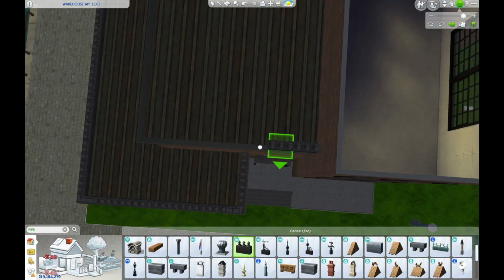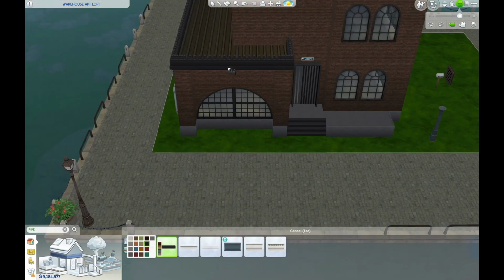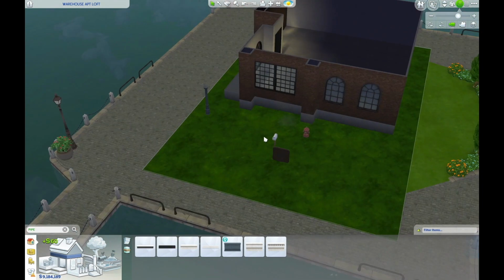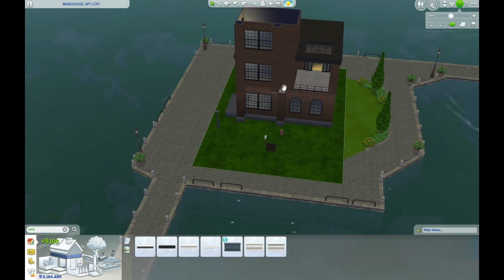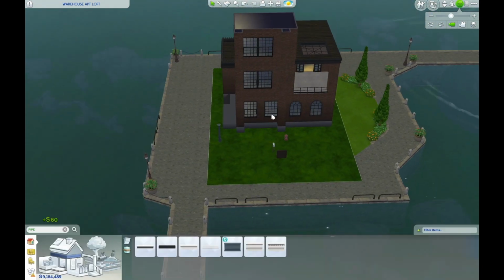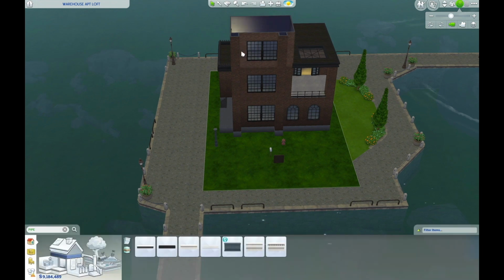So a little bit about who the residents for this build are. This warehouse slash loft apartment is owned by a couple. Her name is Tess Taylor and his name is Willie Taylor, and they are a very young couple. They're in their mid-20s, but they actually got married when they were very young.